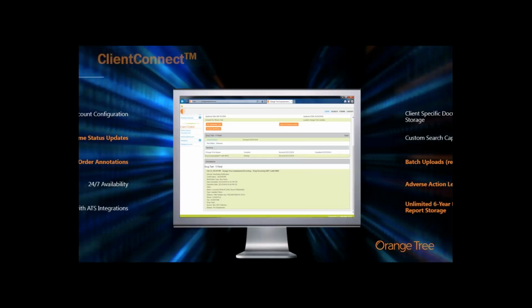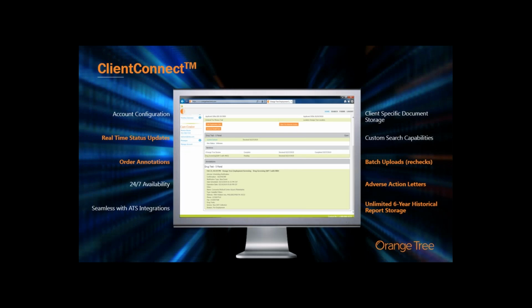So that is the candidate experience in using a front-end drug test integration. Let's take a look at what your experience would be in receiving status updates. And so here, this is a view of our Client Connect portal. And this is where you come today to view the status of the order and to view results.